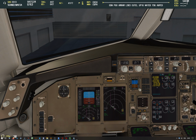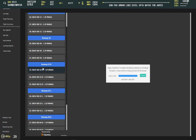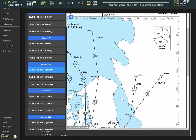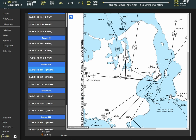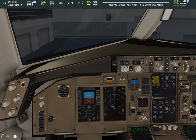And while he's processing our flight plan, we'll check out the charts. So SID, runway 22 right. Yeah, Odense 1 Charlie. Straight ahead to Rubat, which is DME 2 of Kastrup VOR, 112.5, and then we turn right to Dobel and then to Odense. Probably the next chart is just the text description here. Odense 1 Charlie, track extended centerline until DME 2 or 1000 feet, whichever is later, then Dobel and Odense. Climb to flight level 70, remain on tower frequency until 1000, then contact Kastrup departure. Cool. Engine failure, runway heading, straight out, 2000 feet, we're safe.